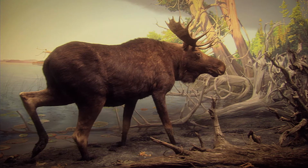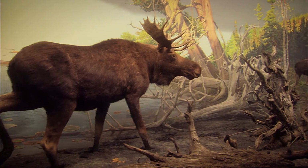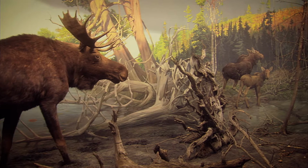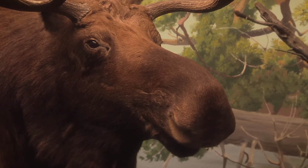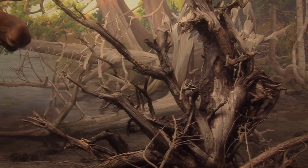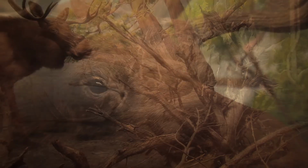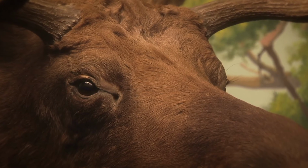What we see in the diorama is a scene from early fall. This is a period known as the rut for the moose. It's when males and females are mating. The impacts of climate change on northern Minnesota are, through time, going to be quite dramatic. The composition of the forest is expected to change radically. Will the moose be there in 50 years?